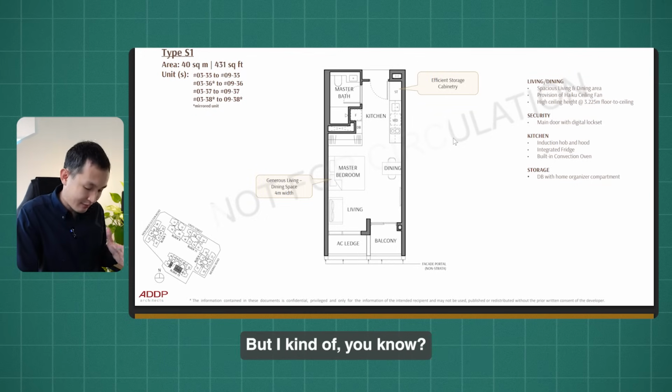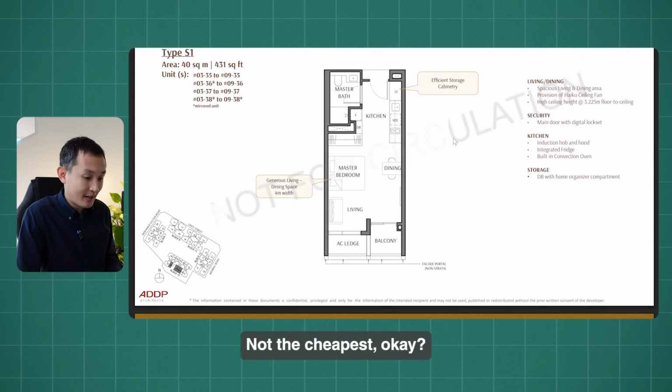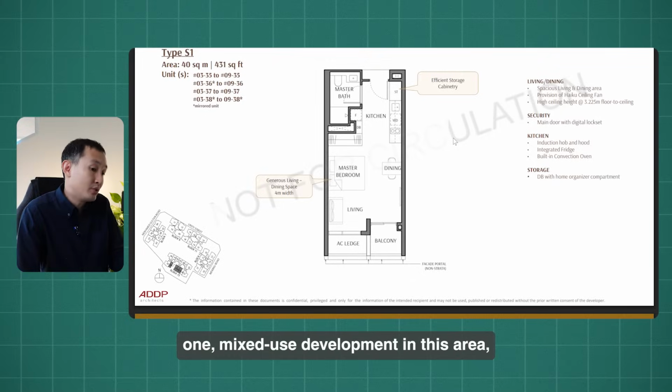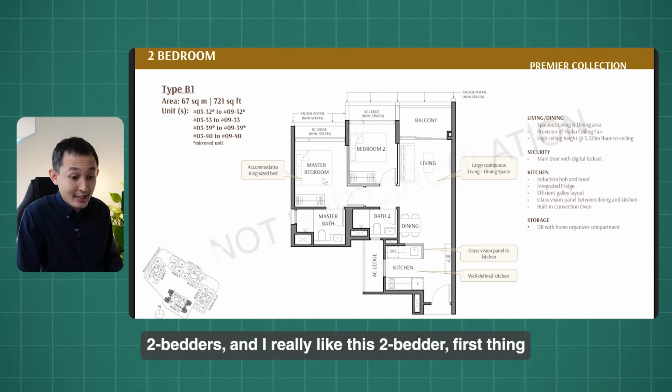But if we take 3,200 times 431 square feet, it will likely land us at around 1.3M, not the cheapest. But if you have a limited budget and you want to buy a freehold mixed-use development in this area, you've got not much option to choose from. Two-bedders, and I really like this two-bedder.